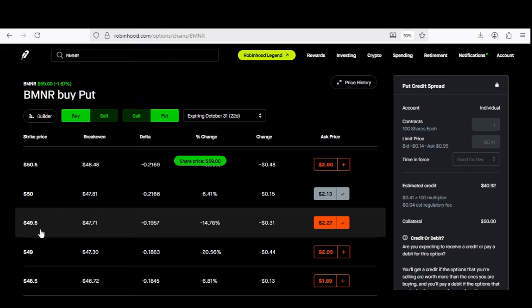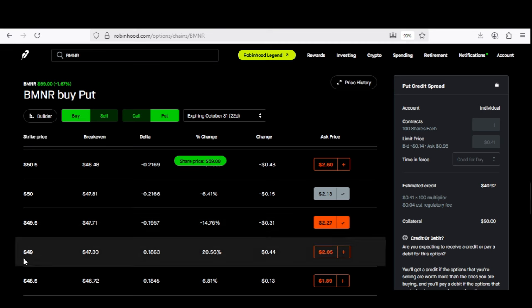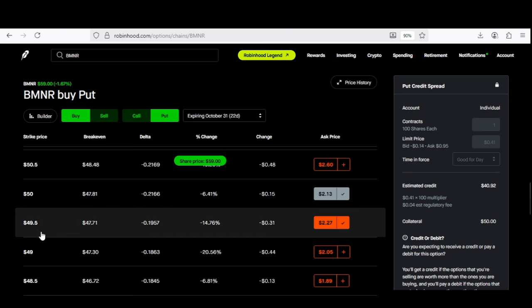Hence, that's exactly why I chose the 49.5. Had I gone and chose the $49 strike price, then my collateral is going to be $100. I purposely chose the 49.5 in order for me to be able to do this, and I could do multiple contracts with a lot less collateral.